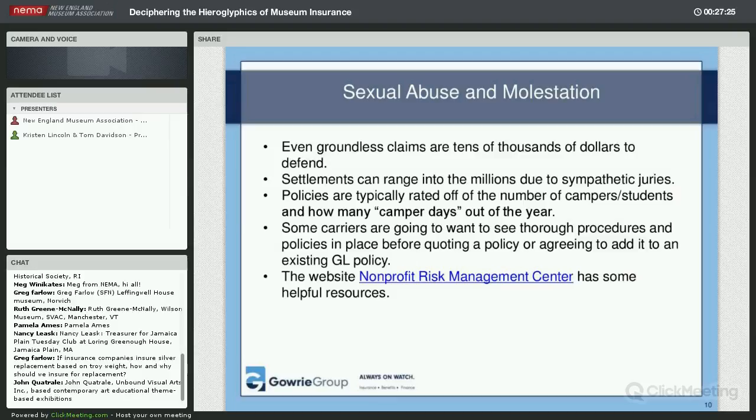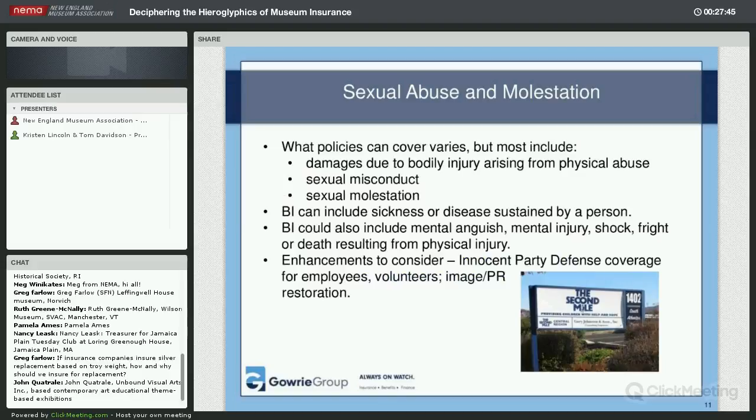And you also are going to have very comprehensive policies in place about how you plan to prevent sexual abuse and molestation in your organization, and also training. And the Nonprofit Risk Management Center has some great resources for training that I believe you have to pay for. And if you're with a certain carrier, I believe Philadelphia, you might have access to those for free, but that's something to look into.